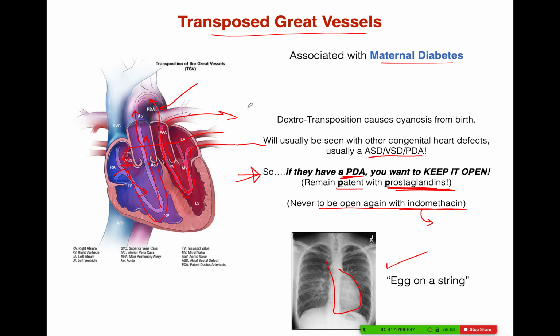Essentially, we just have two systems. What you need to know about this: keep open your PDA, keep open your ASD. How do you keep them open? Give prostaglandins, and then there's that association with uncontrolled maternal diabetes, okay? Not a lot to memorize about transposed great vessels.